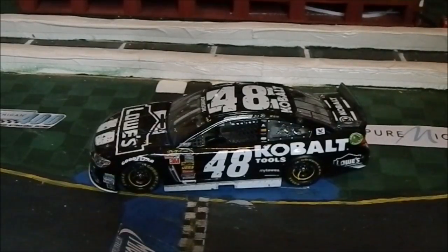Today, in honor of Michigan International Speedway being this weekend, I will review my one and only Jimmie Johnson race version diecast. This is from the 2014 June race at Michigan International Speedway.